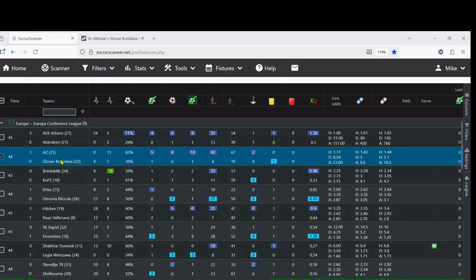As you can see highlighted on the screen, as we suggested, AZ scored. Their odds were about 2.34, I think, on Betfair for over 0.5 first half goals when I selected this game. I didn't go and back it because we'd already won the money that we set out to win today. And you should never ever rush your trading, particularly on SoccerScanner. But there were definite signs there that AZ were on top, and 5 shots on target in the last 10 minutes. They'd had some good attacks, shots on target, shots off target.